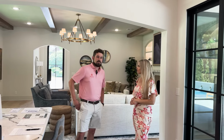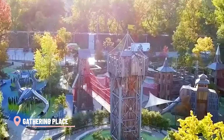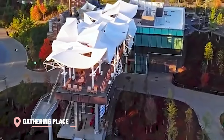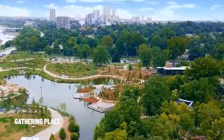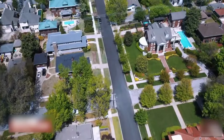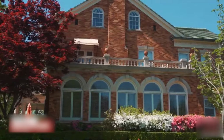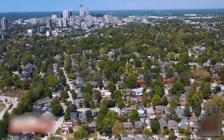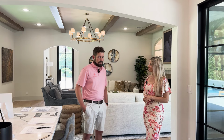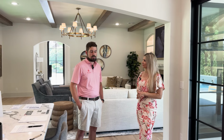There's a bunch of different reasons. For one, you're within walking or biking distance to the Gathering Place, which is one of the top public parks in America. It's been rated that a few years in a row. The walkability of the neighborhood is just amazing. Like I was mentioning before, you have great architecture here, so you can walk around the neighborhood and see a lot of cool houses, a lot of cool features. It's also kind of an eclectic neighborhood. You have older people that may have been here for 30, 40, 50 years, and then you also have younger people raising families here. So it's a really good environment.